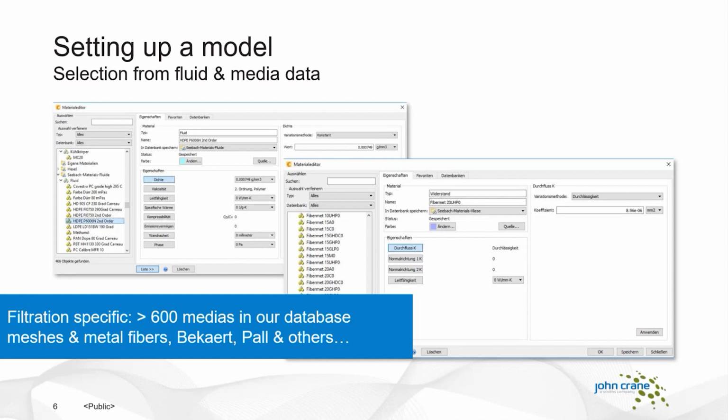As I mentioned before, the key aspect of our CFD modeling is that it's unique. And the reason why it's unique is we can model it for filtration, in particular, the filtration media. And so understanding how that filtration media is going to perform and what characteristics it's going to impact on your polymer as it's passing through the media, you need to understand how the media is comprised.